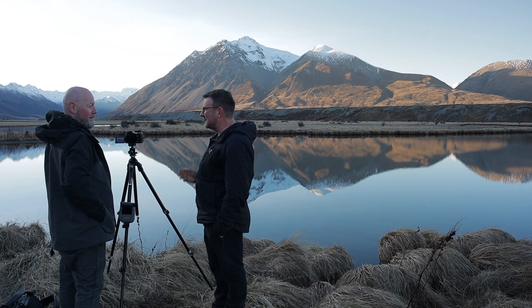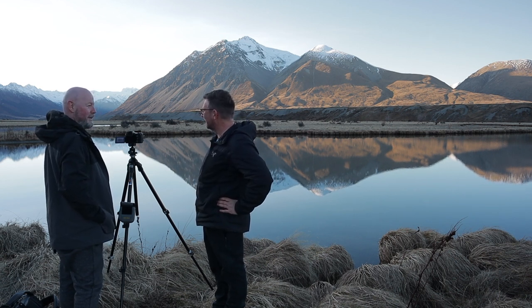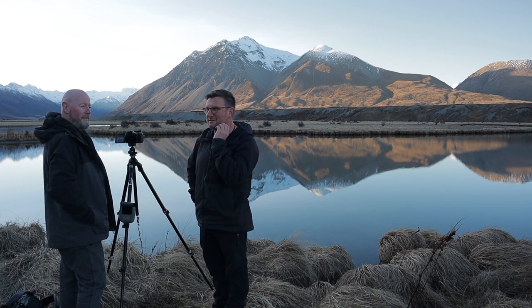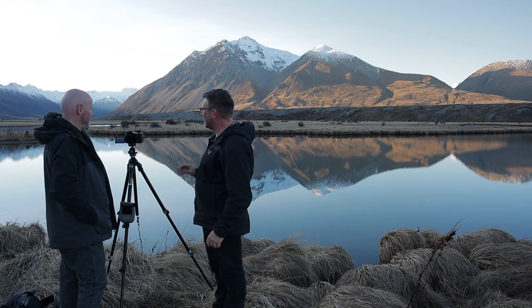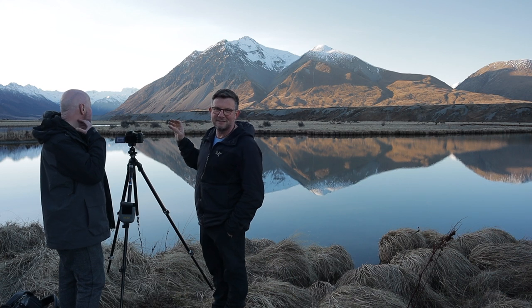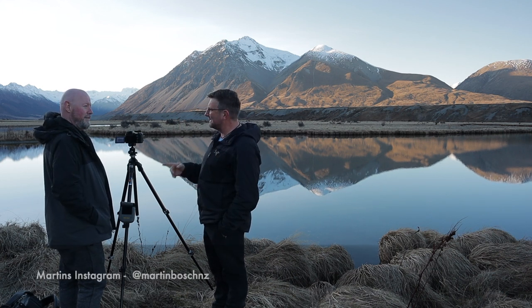So what's been your favourite place this week? Definitely here, I think. This place? Yeah. This is actually our second time here. We came here for sunrise yesterday, and we're back here for sunset tonight. Not in the exact same spot, but in a similar area, similar valley. It's a pretty nice spot here. So, Martin, you came down from Wellington.